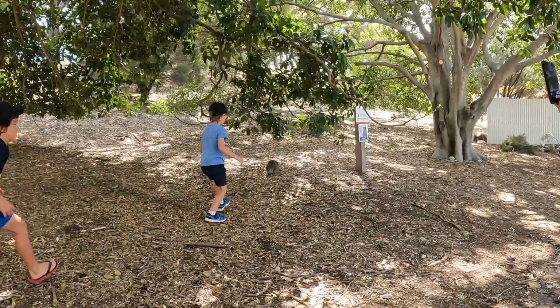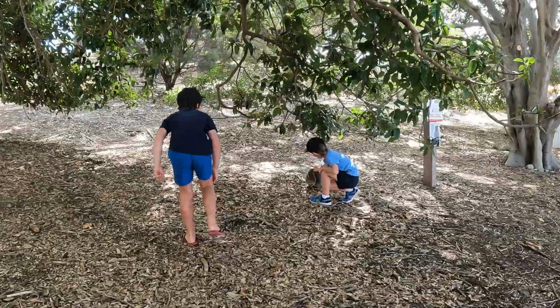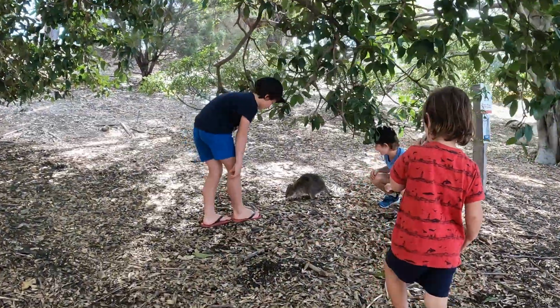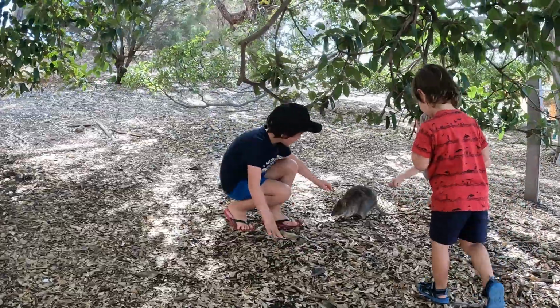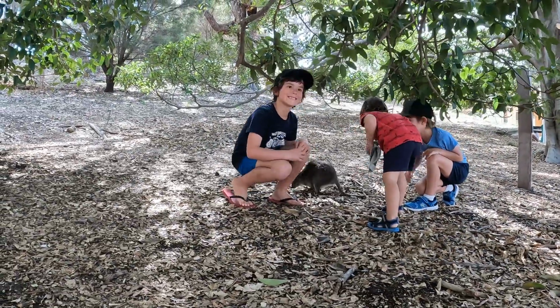Quokka, just sitting in the shade. What is this little one? Oh, Sammy. Just go slow. Just sit down, boys. Don't trap it.